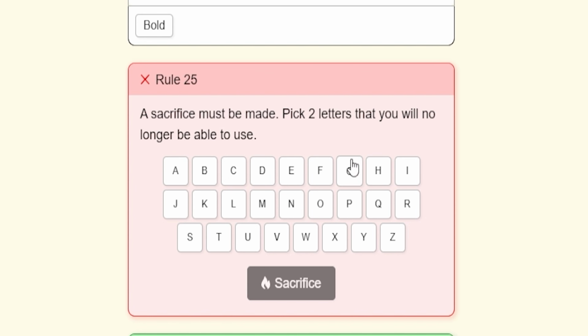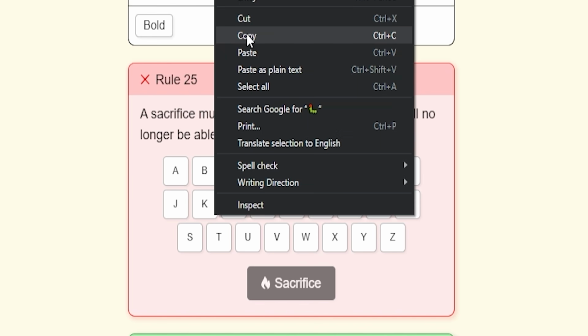Which brings us to rule 25. A sacrifice must be made. Pick 2 letters that you no longer will be able to use. That's not a great deal of fun.